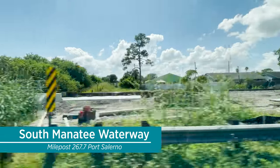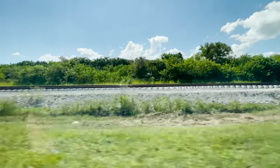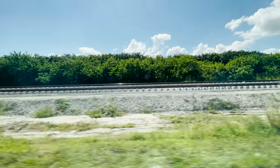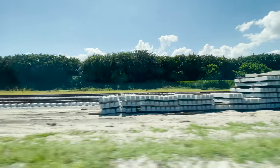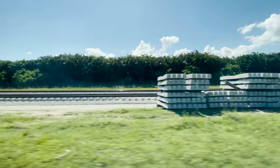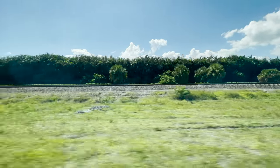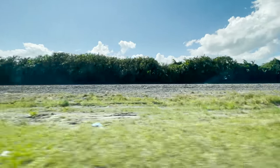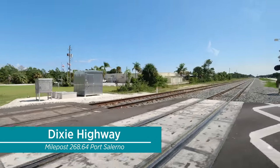At the South Manatee Waterway, it appears that the new bridge here is complete. Past the bridge, ties are laid and rail is attached. In this area, there was a track shift to broaden this curve. The Dixie Highway crossing has been double tracked and the new track is attached.